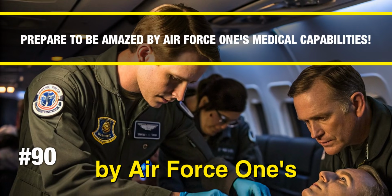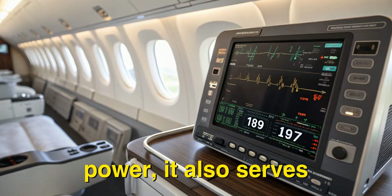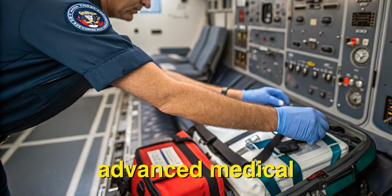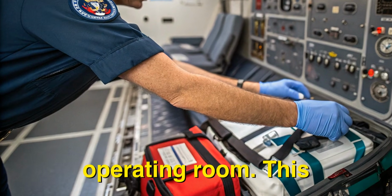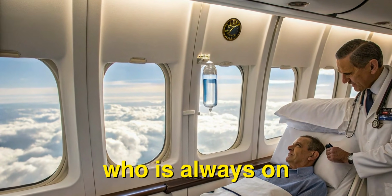Prepare to be amazed by Air Force One's medical capabilities. This iconic plane isn't just a symbol of presidential power, it also serves as a fully functional doctor's office while soaring through the skies. Equipped with advanced medical facilities, Air Force One features an area that can be transformed into an operating room. This means that in case of a medical emergency, the president can receive immediate care from a doctor who is always on board.